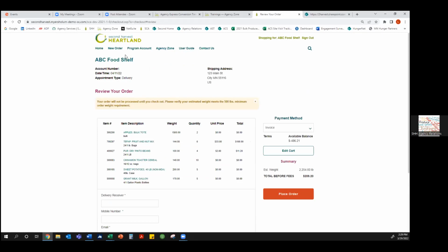Okay, so a couple of things to note again at the top of the screen. It'll continue to pull in some pertinent information related to your appointment that you have scheduled. Just a quick note, if your appointment type is set to delivery, your shipping address will also pull in at the top for reference. You will receive just a reminder here that says, make sure that you currently have 500 pounds in your cart in order to check out.